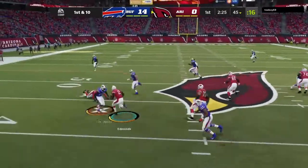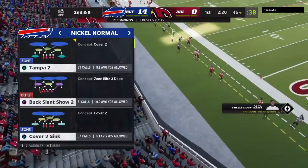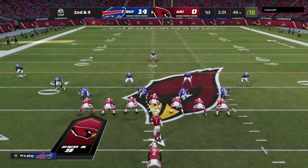They'll run on 1st down, Edmonds. And no room that time, getting it to about the 46. Up to make the play defensively, Tre'Davious White. Here's 2nd and 9.